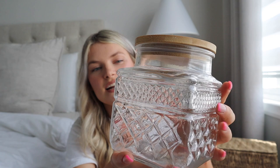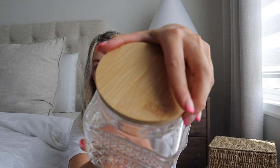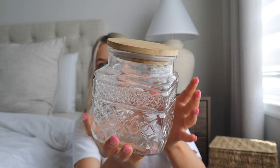And there's also now these vintage glasses, like drinking glasses. So I thought these would look so pretty on the countertops, and I think I'm going to use the large one and the medium one for holding something on the kitchen counter. And it comes with this bamboo lid, so super simple to use, but I thought these will look pretty. And I really like the detail of the glass, so it's not just plain glass jars, but it actually has some sort of detail.